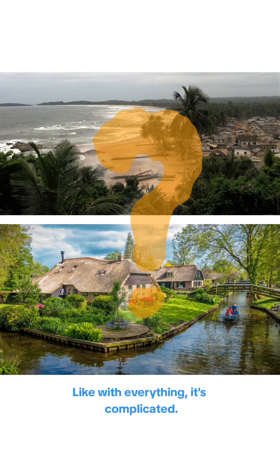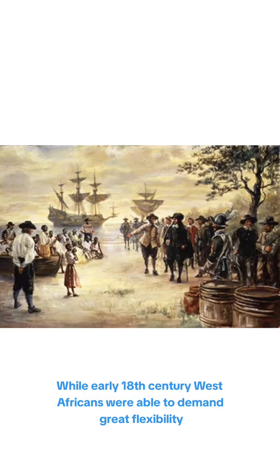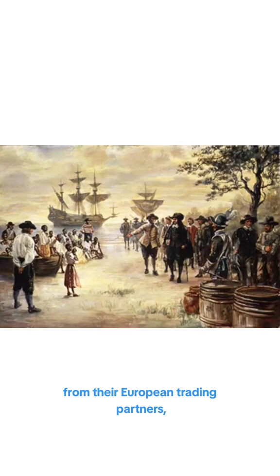Like with everything, it's complicated. Those who say things like "they sold their own" are selling you a lie. Who sold who depended on power. While early 18th century West Africans were able to demand great flexibility from their European trading partners, outright refusal to trade was not a possibility.